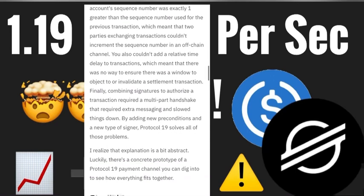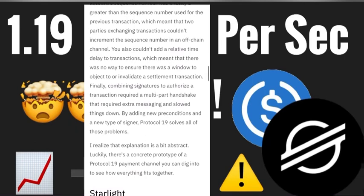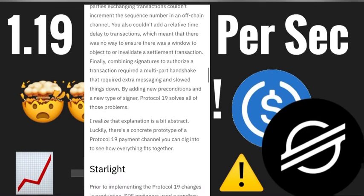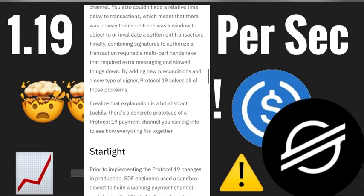So, these are gripping problems that have been resolved, which is amazing. Finally, combining signatures to authorize a transaction required a multiple part handshake that required extra messaging and slowed things down. By adding new preconditions and a new type of signer, Protocol 19 solves all of these problems.